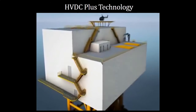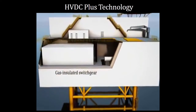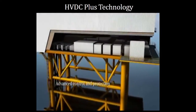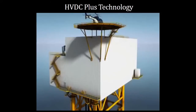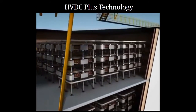An HVDC Plus converter station consists of gas-insulated switchgear, standard AC transformers, advanced control and protection system with superb interfacing capabilities, for offshore applications, the innovative Siemens seawater cooling system, and a unique modular multi-level converter technology.